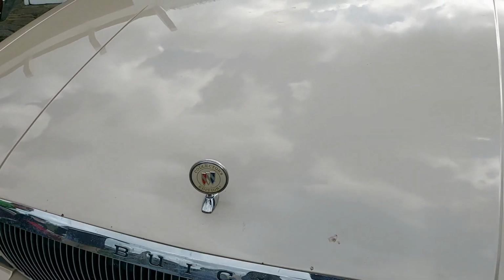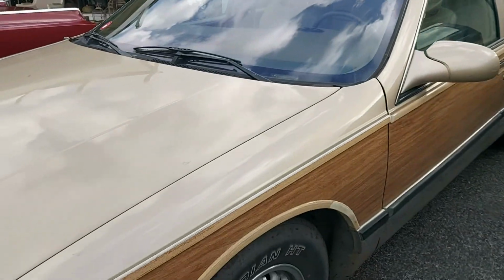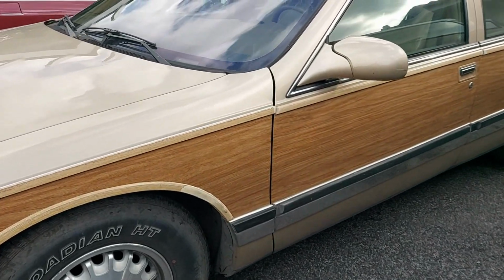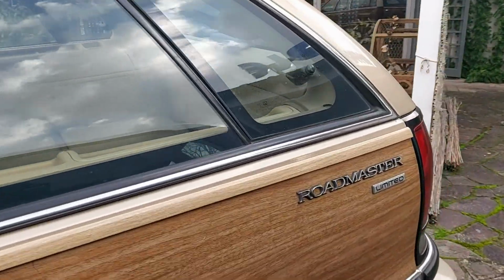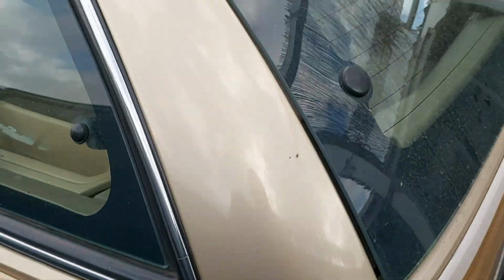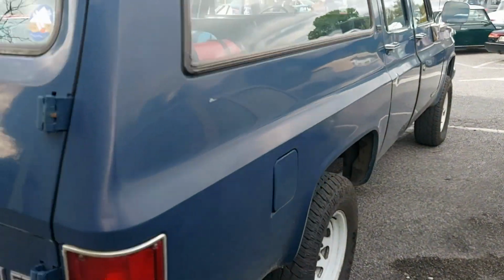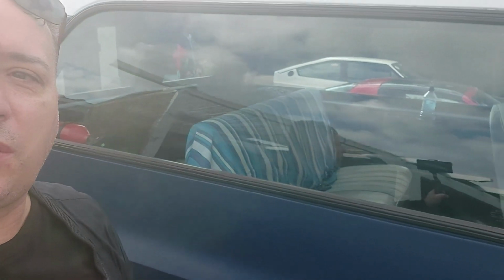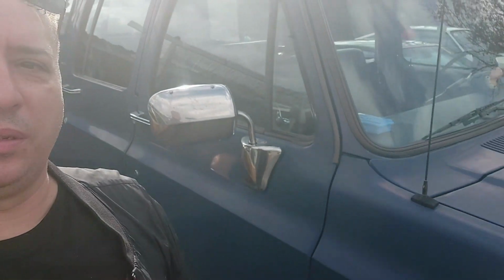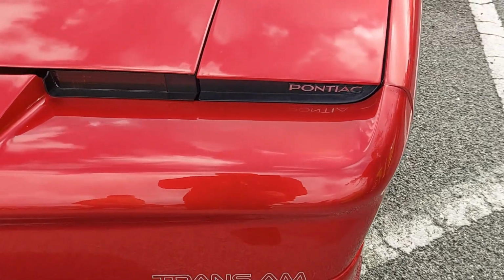This is a Buick. Look at that. Collector's edition. Wow. It's got those wooden panels on the side. Station wagon, look at that. Roadmaster. Here's a classic Chevrolet. Now this is a big car. This Chevrolet, so big, look how high it is. Wow. Here's a Pontiac Trans Am.